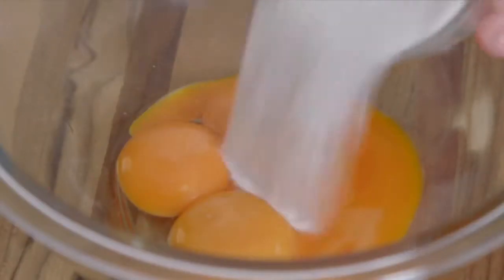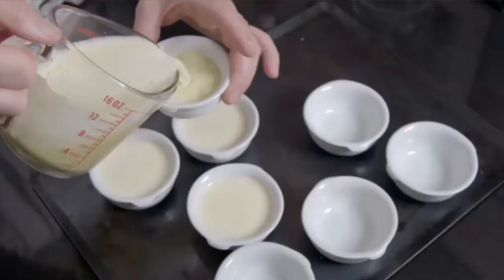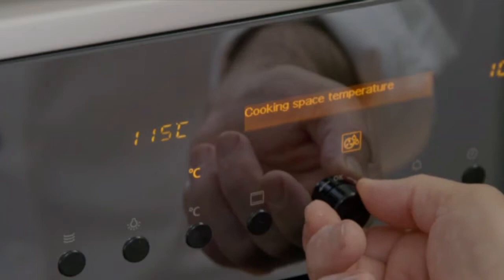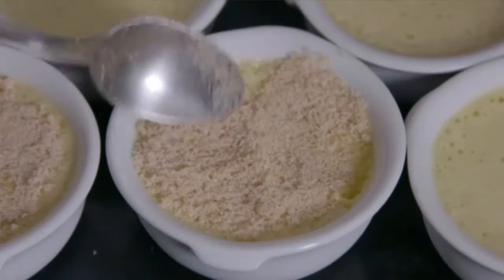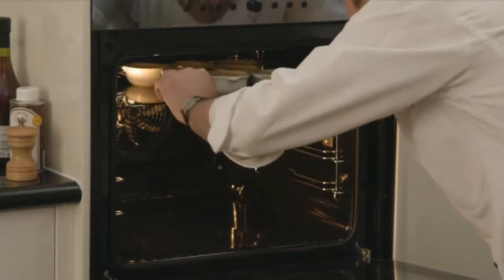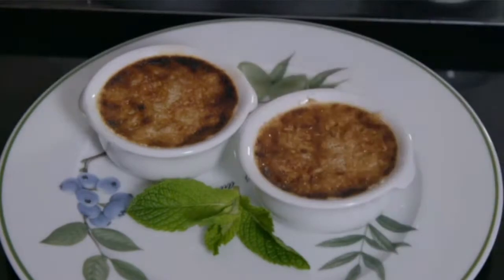In a bowl, I combine 4 egg yolks and 80 grams of caster sugar before mixing in the creamy mixture. I then pour this preparation into 8 molds over a roasting tray and bake in the oven at 120 degrees for about 30 minutes until the center is just set. Once the crème is cold, I sprinkle a mixture of brown sugar and caster sugar on top before placing them under the grill to caramelize. These crème brûlée à la menthe are a real French treat.